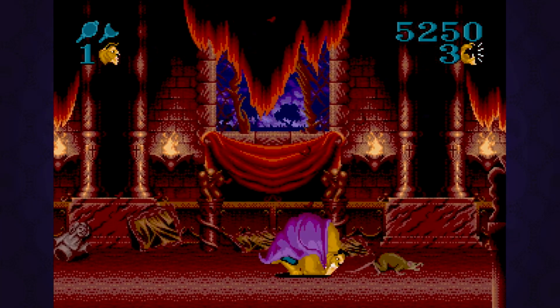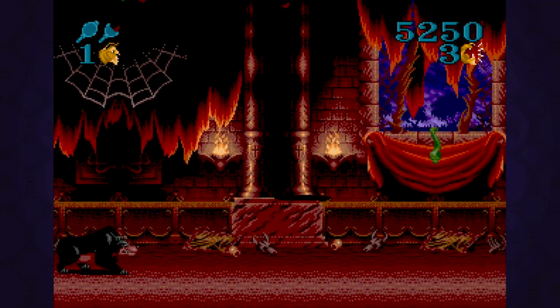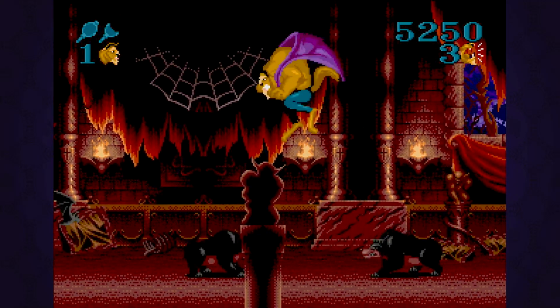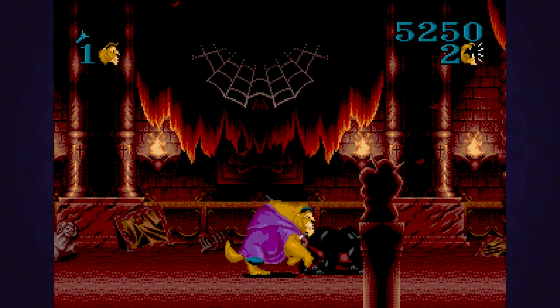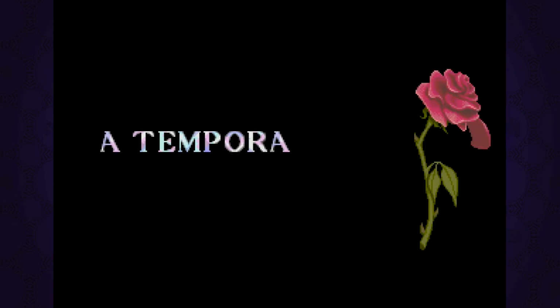Beast also has a limited resource roar ability which freezes enemies in place, but unfortunately, their hitboxes remain active, and coupled with just how jacked up the hitboxes in this game are, a lot of the times you'll use the roar ability to save yourself and then wind up getting hurt anyway once you try to attack the frozen enemies.